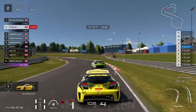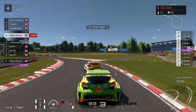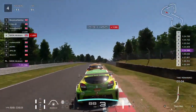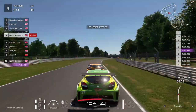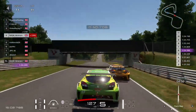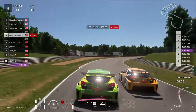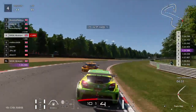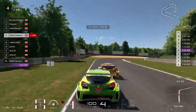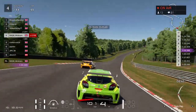And speaking of which, third place battle is even closer now because Hirakram can sense a podium. He's got a very good run actually, has Hirakram on the back of Vortex. Vortex instantly covers the inside line, not giving any opportunity to try and do the switch underneath. He's going to have to try and go around the outside at Hawthorns. Probably not going to happen. Is there going to be an opportunity for cutback? Not quite. Vortex covers that off. Ooh, just clipped the curb, did Hirakram.